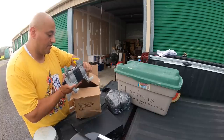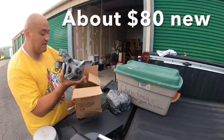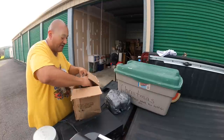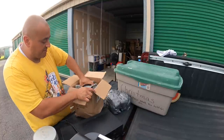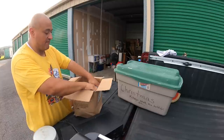Induction motor for an auto washer only. So it's for a washer? Brand new, never been used. Even if you scrap this, there's a ton of copper in there. But being that it's brand new, it's going to have more value selling it as a brand new motor. So I asked him if I could have it. He said he didn't want it. That's a great score right there for me.